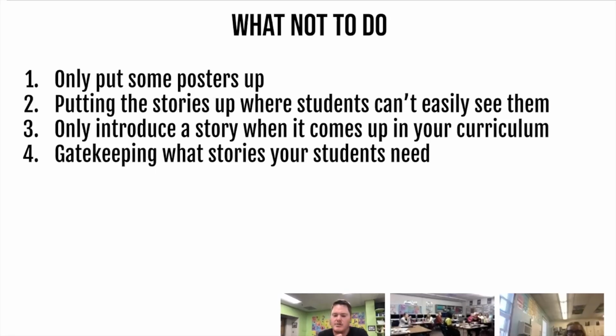If your desks are in rows and everyone's facing forward, and they're always having to turn around constantly, that would be inconvenient. But I think every classroom there has tables anyway. So if you put them on one of your side walls or whatever, they'd probably be accessible as needed. And then, don't only introduce them when they come up in your curriculum.